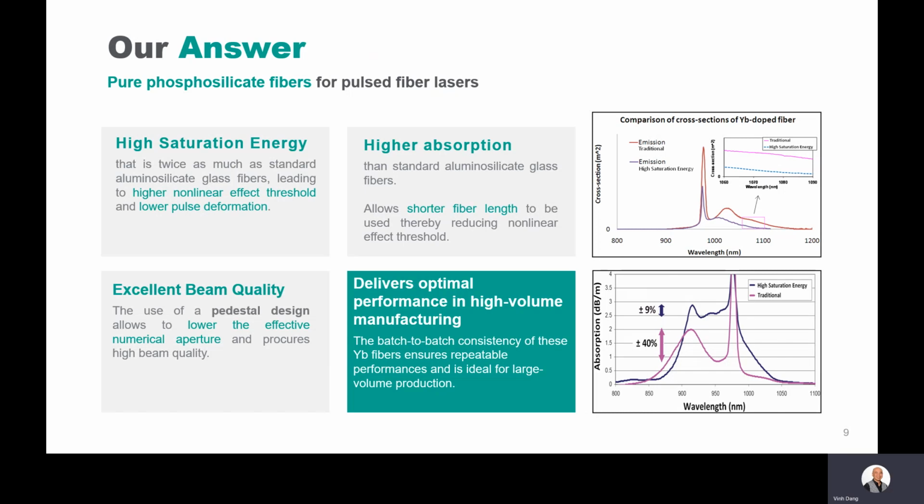Secondly, a true phosphosilicate offers higher absorption than standard aluminum phosphosilicate. What it means is that it will allow shorter fiber length, hence raising the nonlinear effect threshold. Lastly, with these types of fibers, we use a pedestal design to lower the effective numerical aperture, and this procures a high beam quality. Of course, one of the main advantages of these types of fibers is that there is a batch-to-batch consistency, which ensures repeatable performances for large volume production.